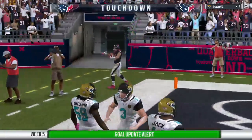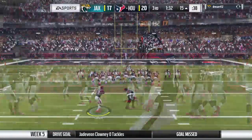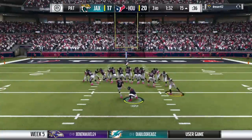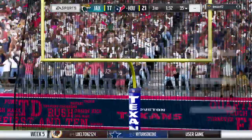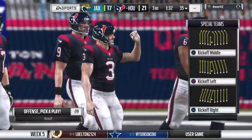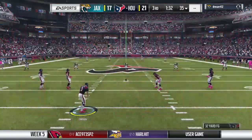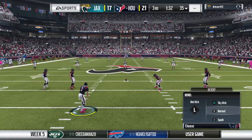Touchdown, Houston. Will Fuller, his 3rd touchdown now on the year. And the Texans have taken the lead. And we always talk about kick returns being so exciting on kickoffs. Punt return almost equally exciting. And typically we talk about the kickoff return being the most exciting 10 seconds in football. Let's just cut it in half for a punt return and make it the most exciting 5 seconds in football.